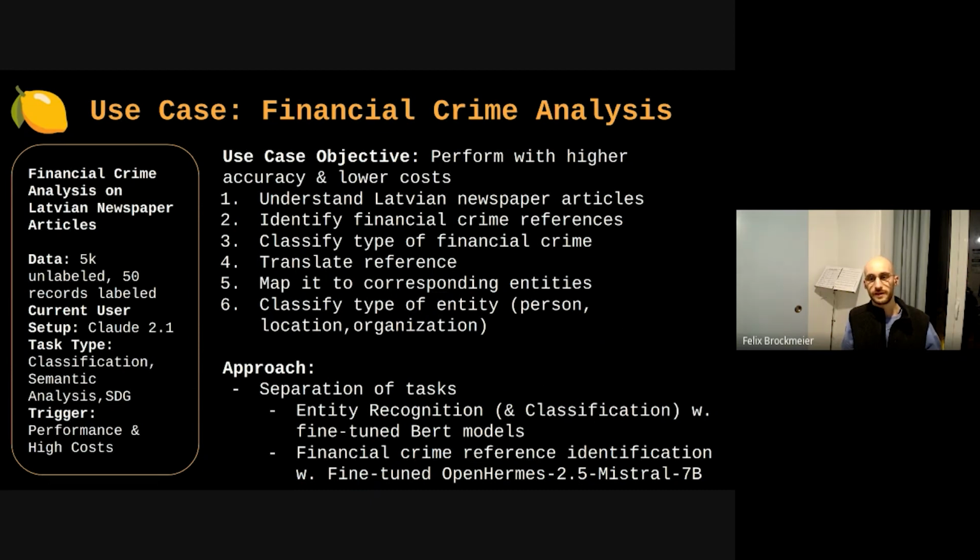We took the classification tasks, and we're currently fine tuning BERT models, like with the other use case. And for those analysis tasks, for instance, retrieving financial crime references, we're currently fine-tuning a Mistral 7B from OpenHermes.